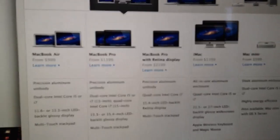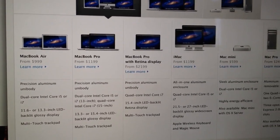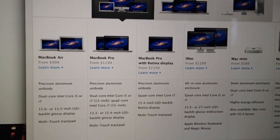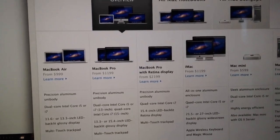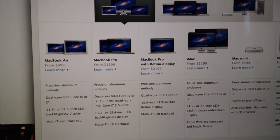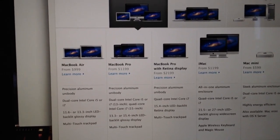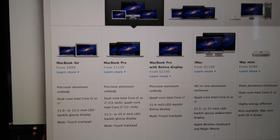So you can see there's a couple different choices as I was looking. There's the MacBook Pro 13-inch for $1,200, and you can get the 15-inch, I believe, from $1,800 to $2,200 as well. Or you can get the Retina display one for $2,200. There were a couple differences between the 15-inch regular Pro and the Retina display, and the reason why I chose the Retina display is because of the couple options that they had, and I'll explain those in just a second. But I have to say there are some positives and negatives to the Retina display.